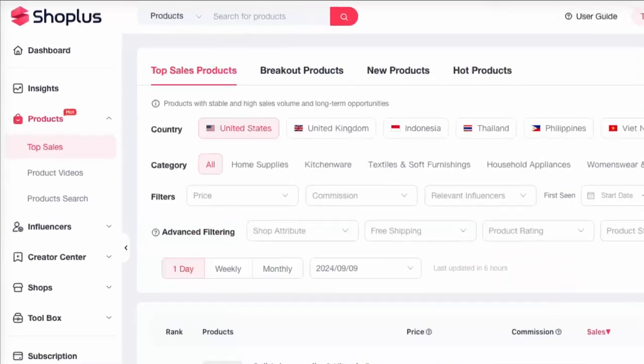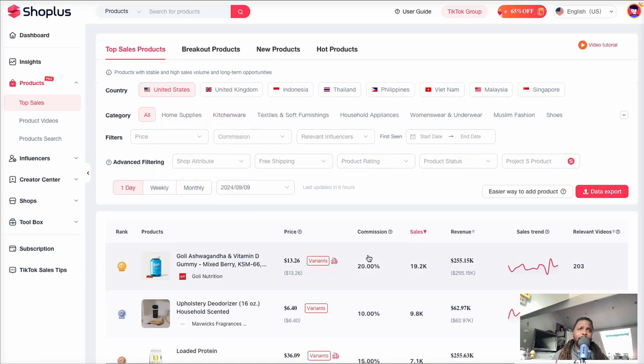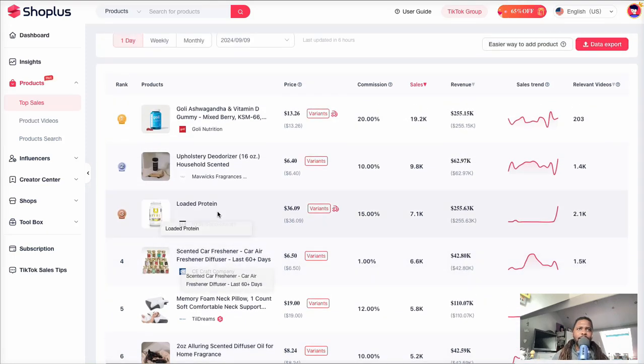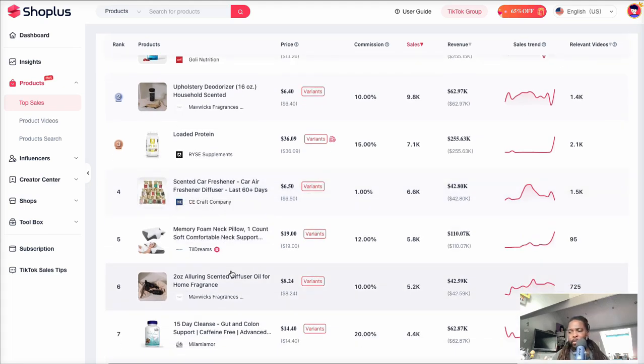lines, and they would have checked which products are selling the most in the United States, which is where this data is currently from and which is where this creator is from as well. They would have then chosen a product from here that they are comfortable promoting, whether it is the actual protein, whether it's Goli ashwagandha, vitamin D gummies, whatever product they feel comfortable with that they can talk about on a video, something perhaps that they already use themselves or they just have got a certain level of knowledge about.